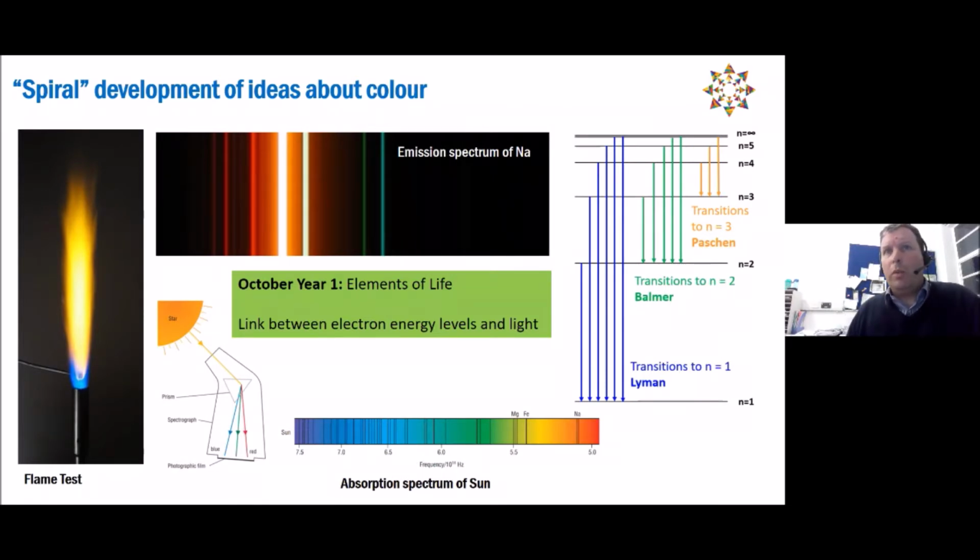And so in year 1 we begin by looking at why is that? Why does every element give a unique spectrum? And it's because of the energy levels that the electrons are residing in the atom. And so we link that to our study of atomic structure at the beginning. So as well as just learning atomic structure, we can see its practical application in identifying elements.